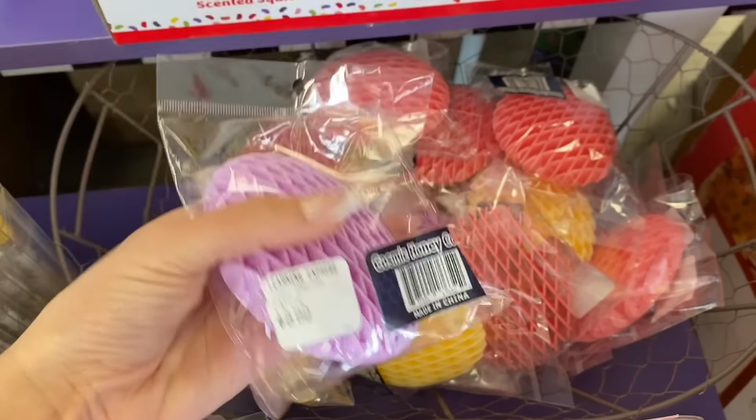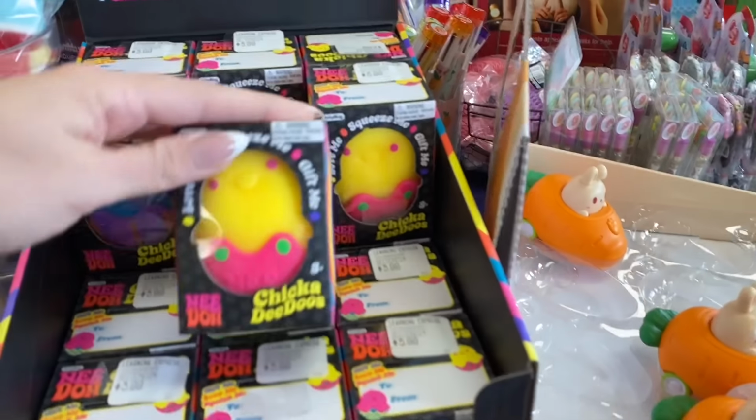They are Neato Chickadee-doos. I said that so awkwardly. Neato Chickadee-doos. No, that's cute. That's really cute. I feel like they had, I don't know if it was this exact thing out last year, but I think they had something similar. Regardless, they're adorable.